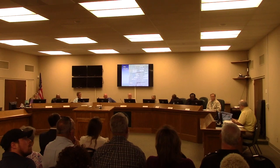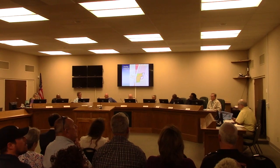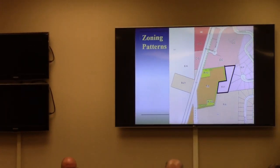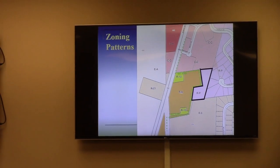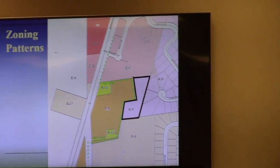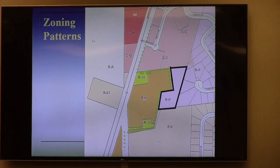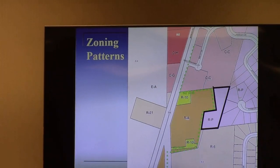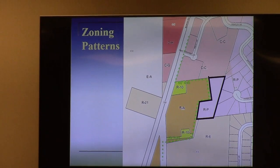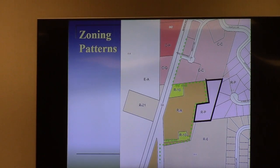One of the curiosities of this is that zoning pattern. The Highlands is zoned RP, just like this property, which is unusual for a single-family neighborhood. And the reason is it's the history. This property, more than 20 years ago, was planned to be an apartment complex. That plan fell through. The developers at that time saw fit to do a single-family neighborhood instead. Single-family homes are a permitted use in RP. The RP was already in place, so they went ahead and developed a subdivision. And I suspect most homeowners in the Highlands do not realize that their property is under RP.